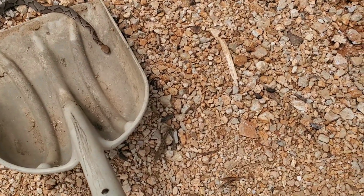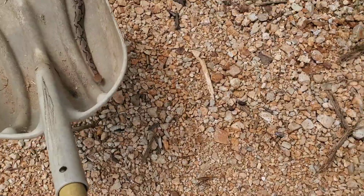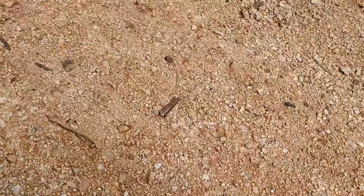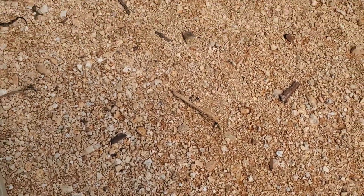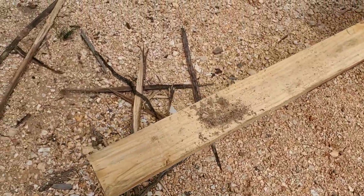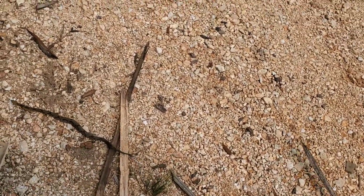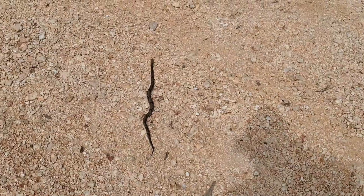There he goes. There we go. So we got him right now. Don't jump! My bad, dude. I'm just gonna keep on moving them. We want to get them back out into the woods. Want to keep them away from the wood pile. All right, so now we've moved them away from the wood pile and everything.